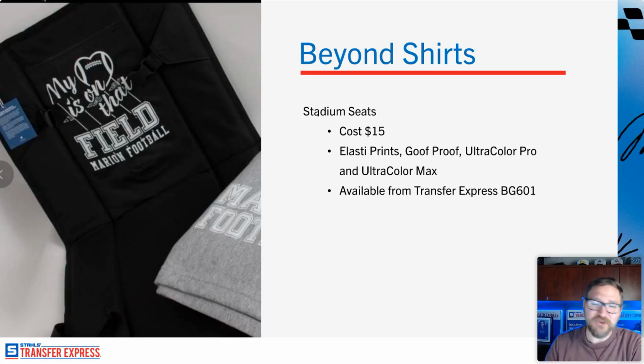One of our last Toasted transfers that we did, we actually decorated on a stadium seat. We have a fall fanwear guide that's out now where I did decorate on a stadium seat. I actually just put out a TikTok the other day decorating on a stadium seat, right? So this exact stadium seat, this is the Port Authority one, the BG601. You can find it at Transfer Express in the wholesale apparel section.